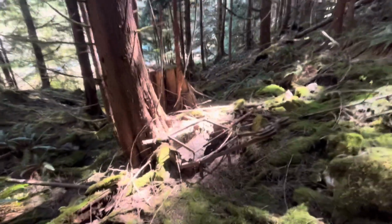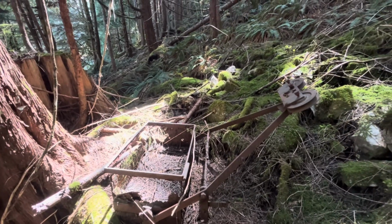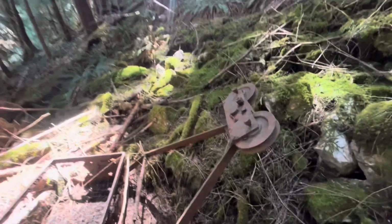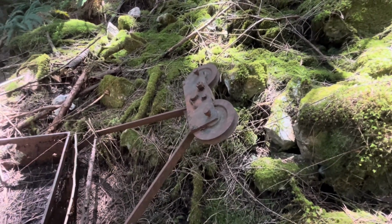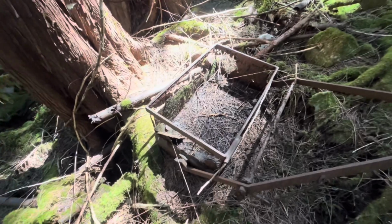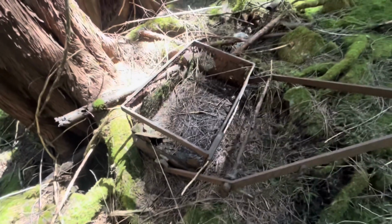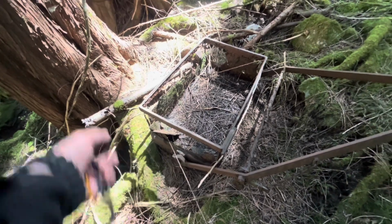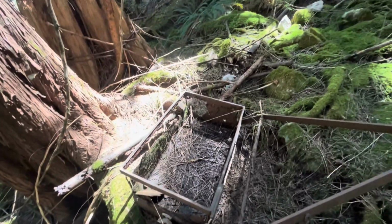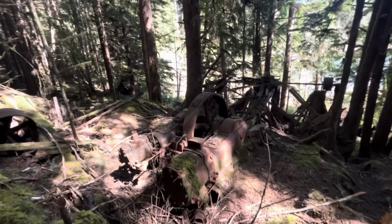So this is a really cool one to find. This would have been one of the ore buckets, basically, that was on the tram. And you can see here, I'm sure it doesn't spin anymore now. This actually would have gone on the cable, and the ore would have traveled in this bucket. And you can kind of see how this bar here would have actually pivoted, and that way when the ore got to the bottom of the tramway, they could dump it. That's pretty cool. This is so cool. Well, they had a lot going on here. That's a monster, eh?